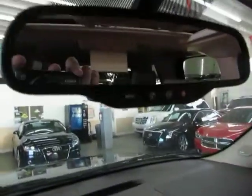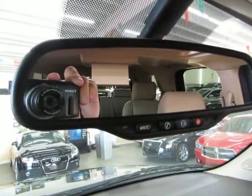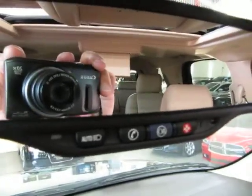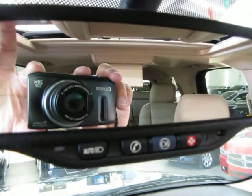Alright, this vehicle has an auto-dimming rearview mirror that senses bright light. So if somebody puts their high beams on you, it will darken the mirror so it doesn't bother your vision. Also, this vehicle is equipped with the OnStar system. If you purchase this vehicle from us, you will get a 90-day free trial with OnStar at no cost to you. And let me tell you what the important things that OnStar does for you.